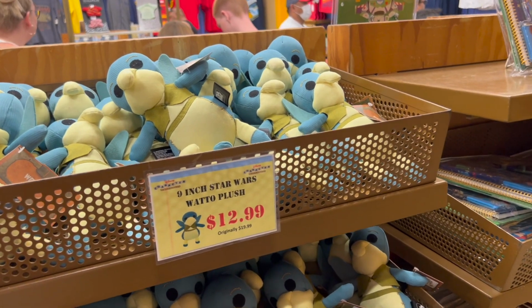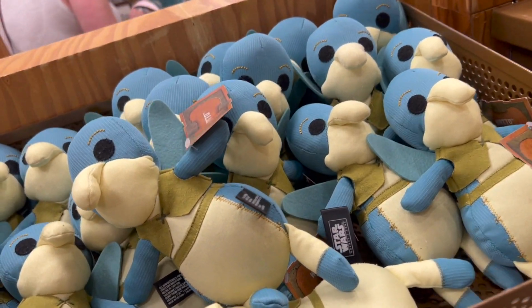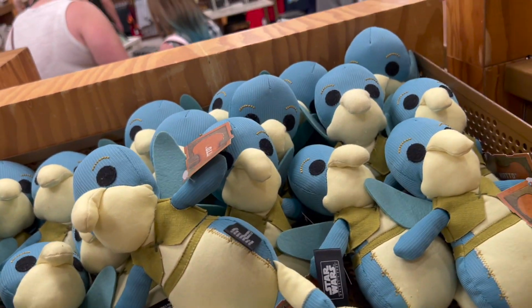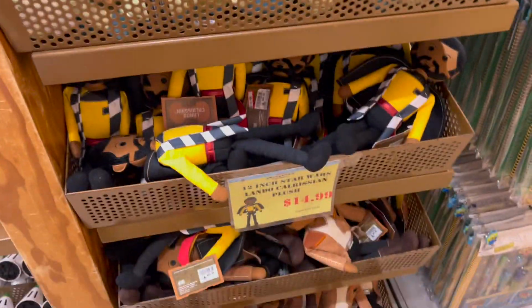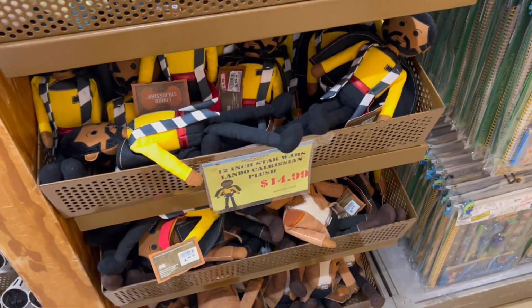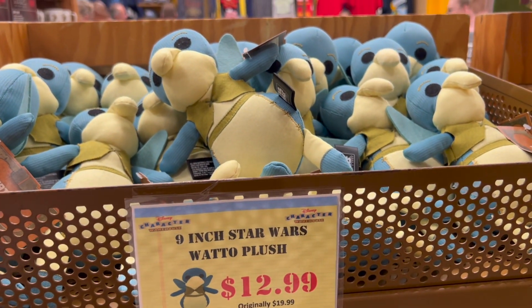They have the Watto from Star Wars. He looks kind of like Squidward, but he's kind of cute in his own weird way. And a Lando Calrissian. He's 13, Lando's 15, and we're both... Oh wait, no, Lando was 22 original, or 23 originally, and Watto was 20.